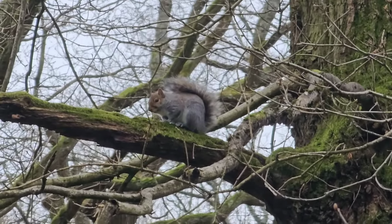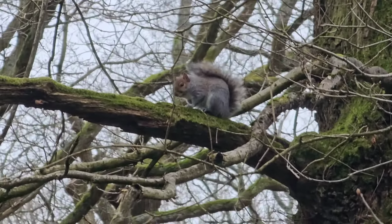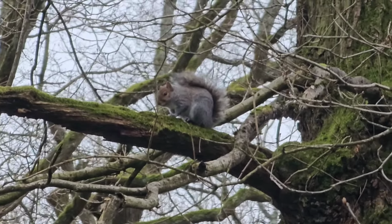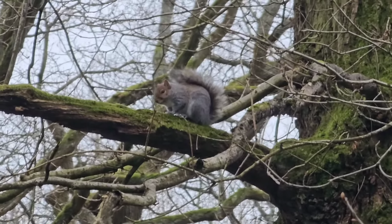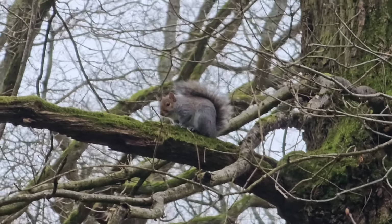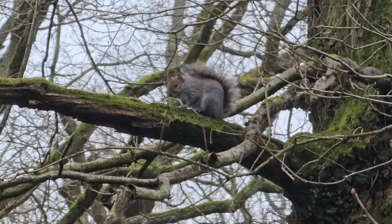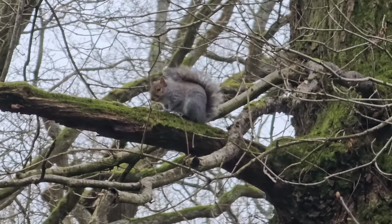Look, there's a grey squirrel in the tree. Aw, that grey squirrel is so cute. That grey squirrel is just sitting there watching us. He knows we're looking at him. Better leave him to it. We don't want to scare him. Bye, squirrel.